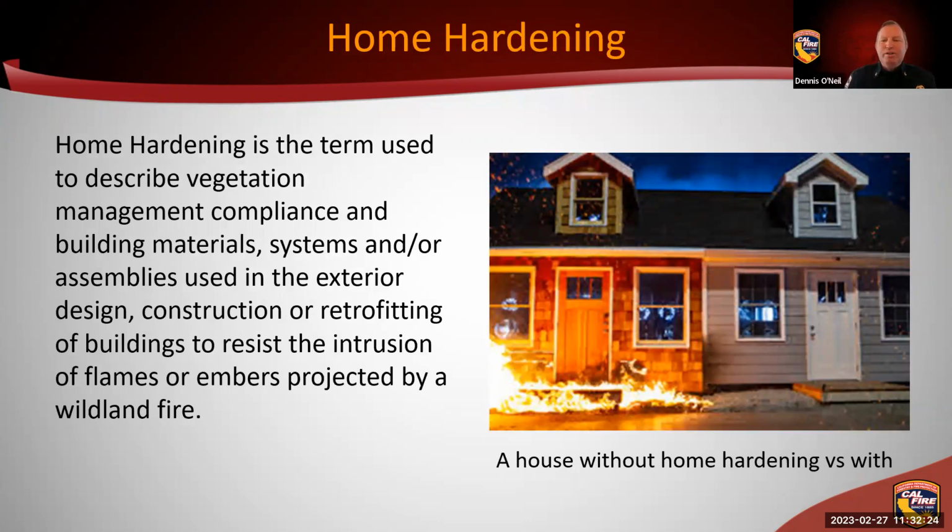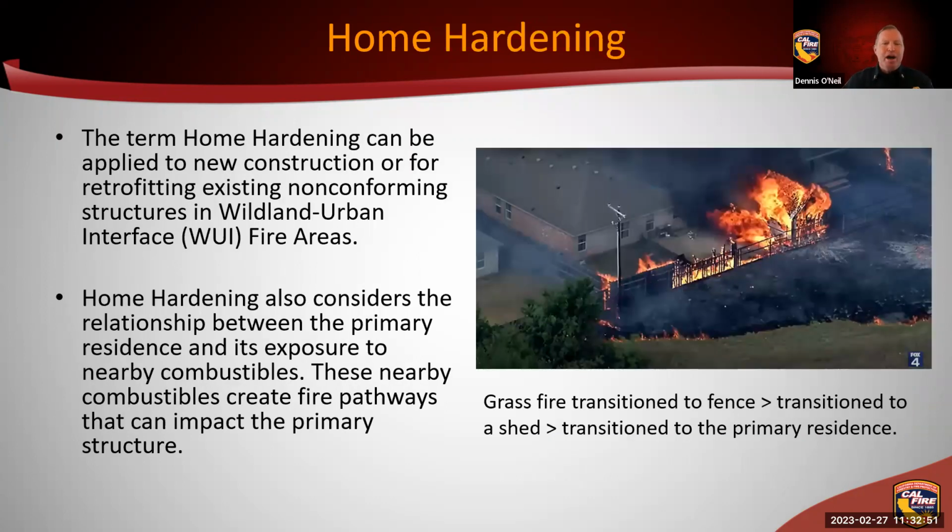Real quickly, I'll go over the definition of home hardening. Home hardening is the term used to describe vegetation management compliance, which is typically defensible space, and also the building materials, systems, and assemblies used in the exterior design, construction, or retrofitting of buildings to resist the intrusion of flames or embers projected by a wildland fire. Home hardening can be applied to new houses being built or existing non-conforming structures, which are structures that were built before the California WUI codes, which were established in 2008.